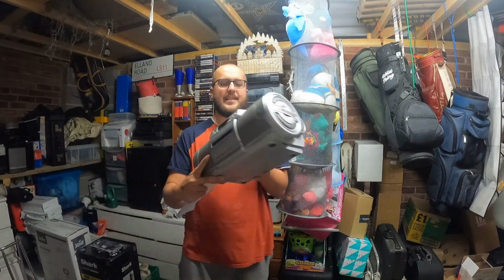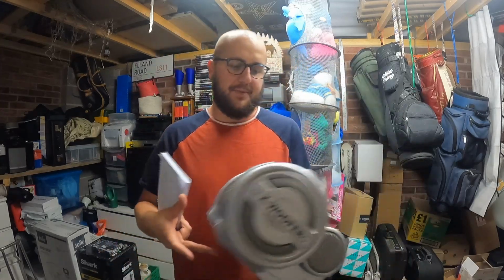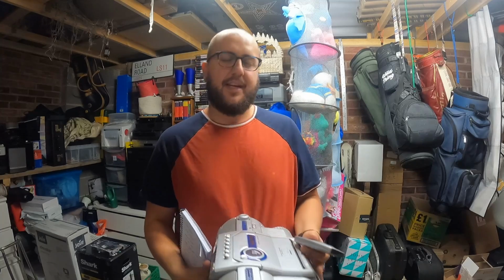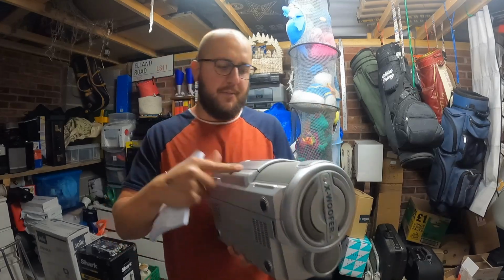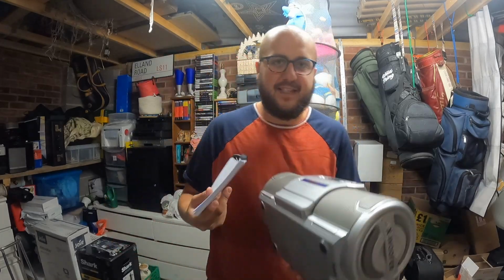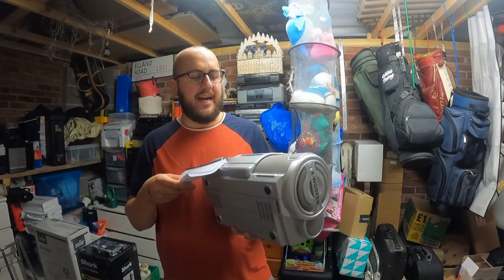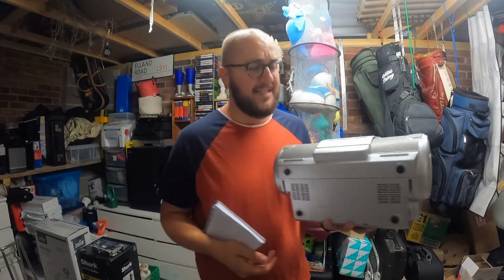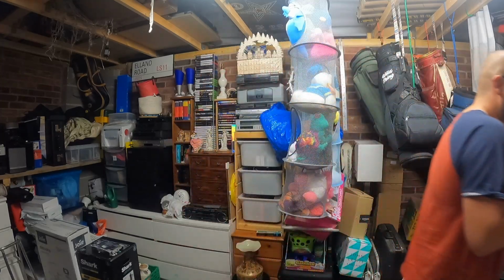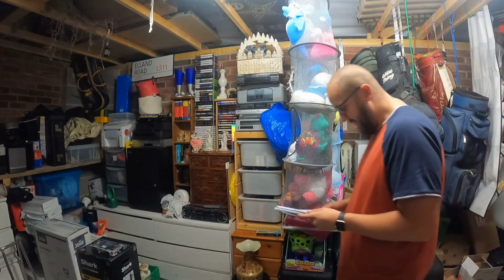Is this Casio boombox portable system thing? Sorry, not Casio. Goodman's portable boombox, runs off batteries, has a cassette player system in the front. Picked it up for £1, sold it for a tenner. I took best offer. I think I had it up at 15, so I took best offer at a tenner because I was sick to death of seeing it, and that's the only interest I've had in it. So on to another one.